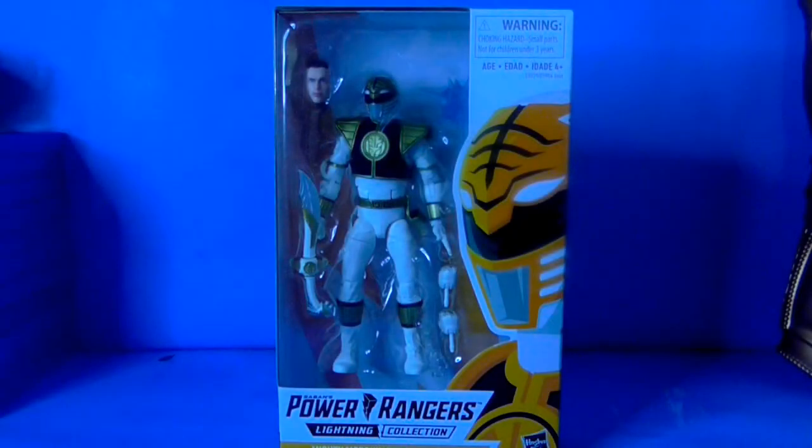Wow, 2 years later and I finally got my hands on this guy, the one that kicked off this new line of action figures for Power Rangers.